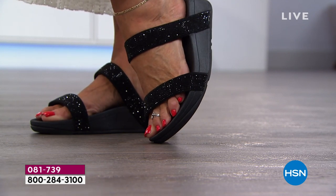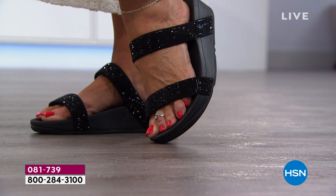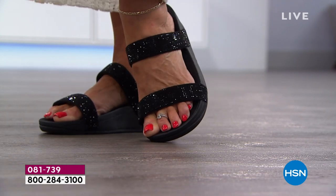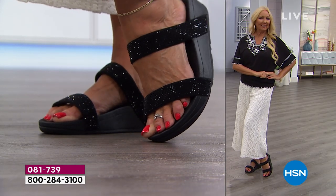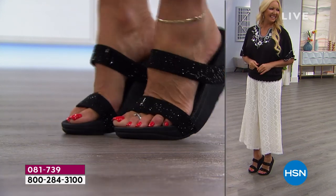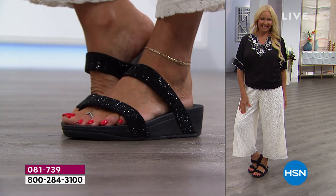Look how great it looks on the foot. I love the polish, too. You're mentioning the toenail polish. That looks really good with the shoe. And leave it to Regina to rock her little toe ring. You go, girl, and her anklet. I say, why not? Somebody's got to do it. It's jewelry for your cute feet. She has got all of the jewelry for your feet.